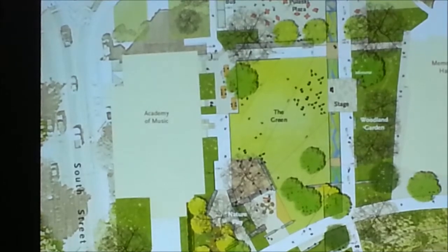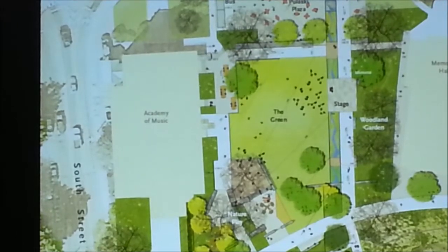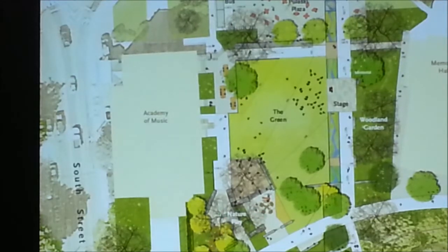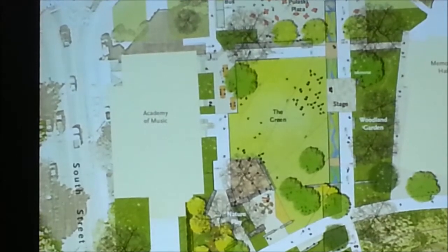And is there a structure there where it says nature play, or what do you mean by nature play on the left-hand side? I see there's a structure that looks about the same size as the previous structure. Yeah, we're showing some kind of structure in this location. We're showing a sandbox. We're showing a path through the woodland. We've got just a placeholder for that type of activity.